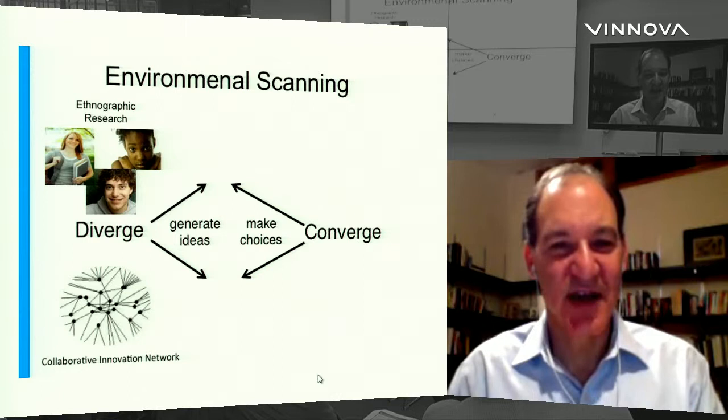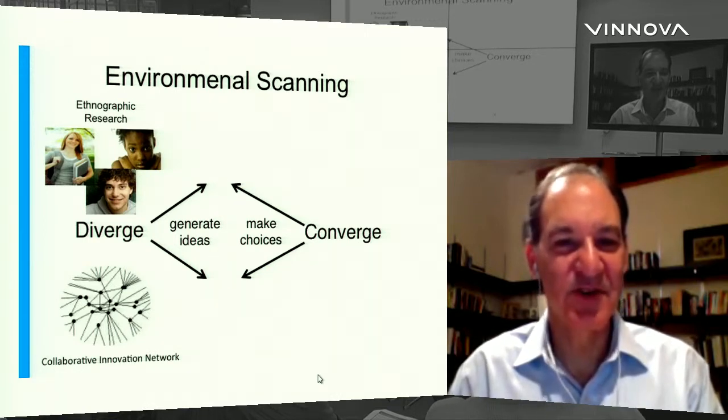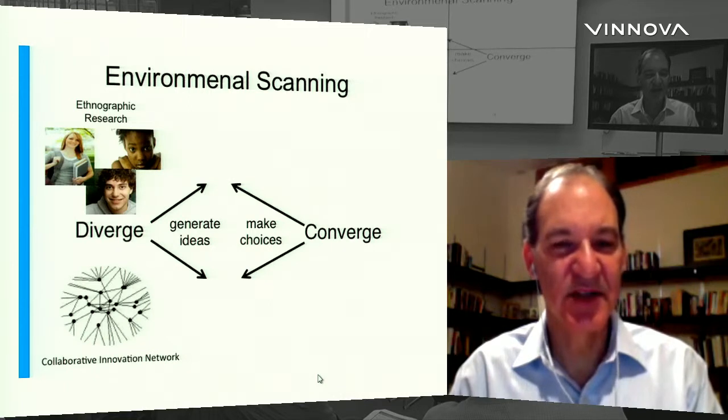We undertook ethnographic research. The two starting points were ethnographic research to understand the needs of the users, and then the creation of what we called a collaborative innovation network. We brought together the co-investigators on this project, including physicians and patients. We have computer scientists from the MIT Media Lab and the MIT Center for Collective Intelligence. There are sociologists from the University of Chicago. There are health policy experts from UCLA.